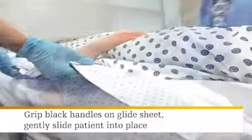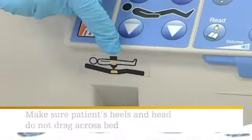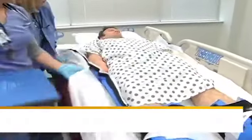Grip the black handles located on the side of the glide sheet and gently slide the patient into place. Make sure the patient's heels and head do not drag across the bed. Align the patient's hips with the hip placement indicator or hinge point on the bed. Now you're ready to offload the sacrum.